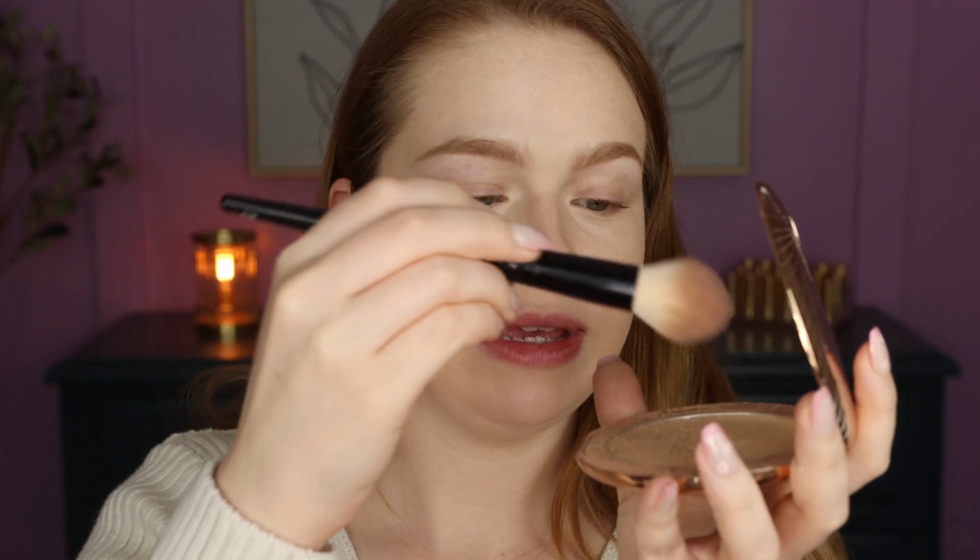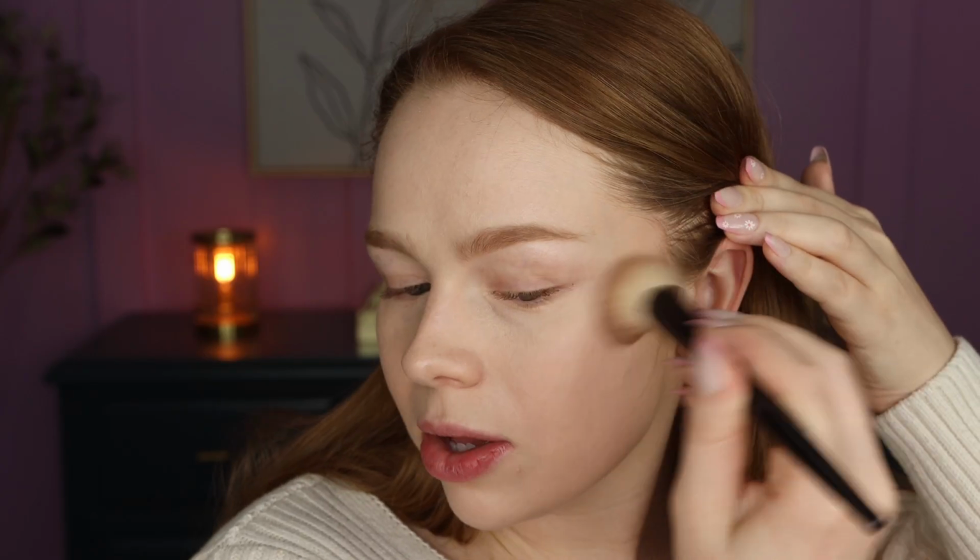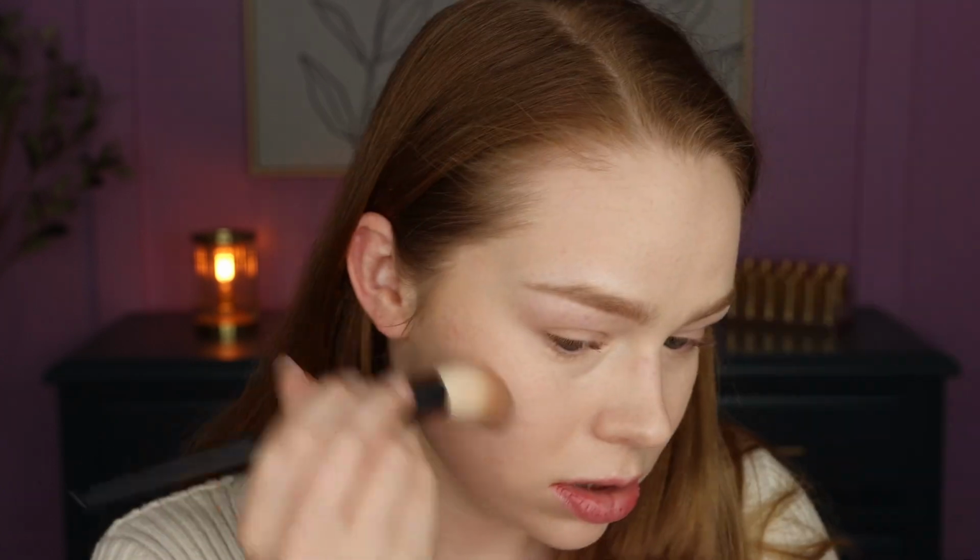Let's go into the bronzer in the shade Fair Pale. I've broken it so it can be a little messy, but just going to pick up just a touch. Just kind of throwing that onto the cheekbones and then up into the forehead. Just a very, very natural bronzer.